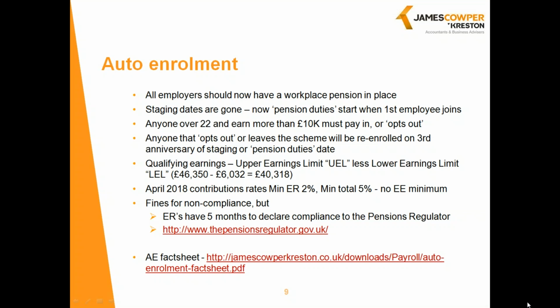When the legislation was first introduced, employers fell under the legislation and had to auto-enrol employees at what was called their staging date. Employers could look up their staging date on the Pensions Regulator website using their PAYE code, but the Pensions Regulator would also write to employers both 18 months and 12 months prior to the staging date.